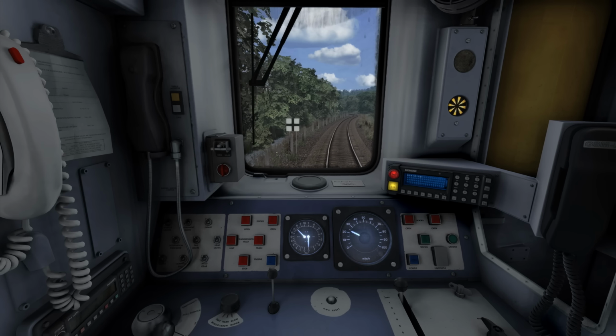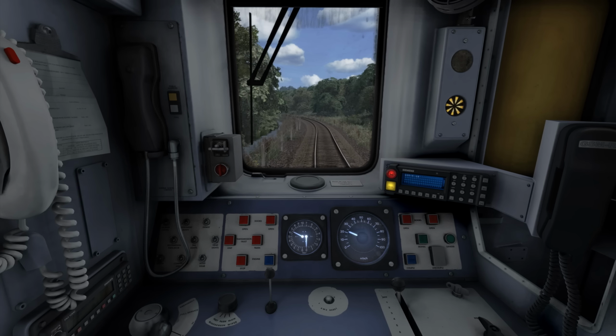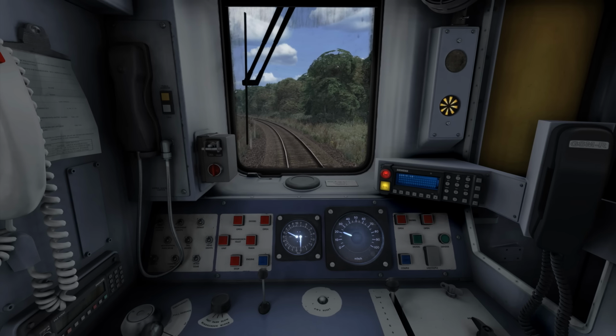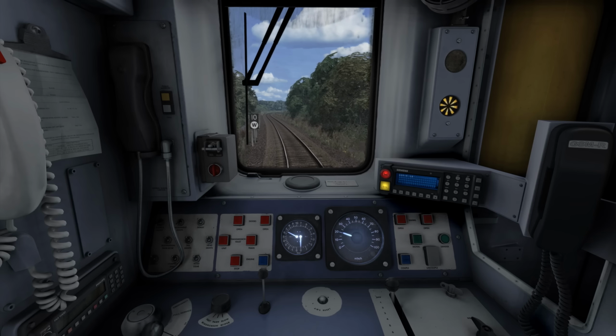So we're now passing the crossing warning. I'm just going to allow the train to continue to coast for now. I'm looking out for, once again, the 10 and whistle sign, which is just before the crossing, just coming up here. And then I want to just make sure that I have slowed down for the crossing itself.